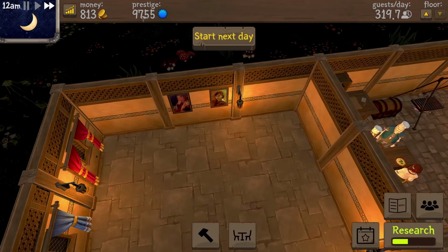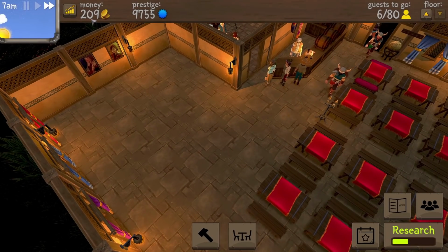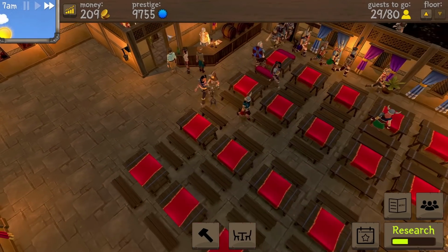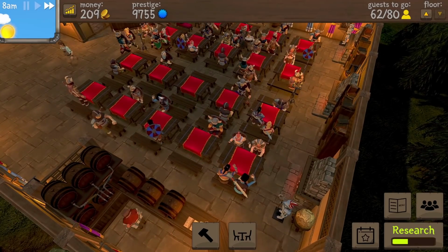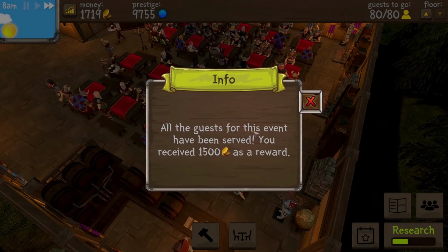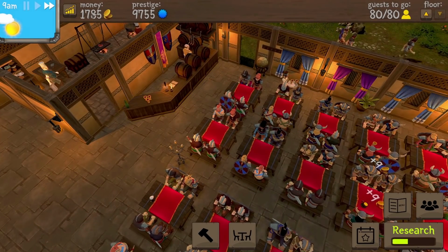Okay, perfect. We're nearly there. We're nearly at 10,000 prestige. Okay, start the next day. Start the next day. Wages go out. Not got much money left. In come the lovely Viking cosplayers. Hello, Viking cosplayers. How are you all? Right, big pile of money. And we can just fly through to the end of the day, I think.